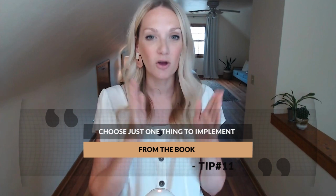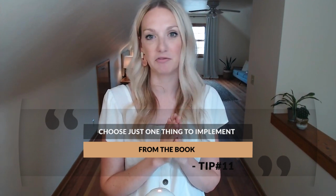So good. Now, if your head's feeling a little overwhelmed, just stop, take a deep breath. Remember that even just doing one of these things would be helpful. It's going to help you get more out of the books you're reading. And if you want some very simple tips, you're going to like these last two the best. So tip number 11 is choose just one thing to implement from the book.